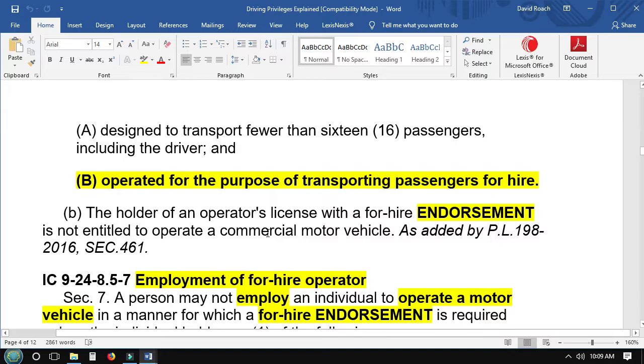And this is why they always say, well, you've got passengers in the car, because the officer is trying to continue to insinuate that you're being paid. And if you very quickly say, no, sir, I do not have passengers, I have guests. They are not paying me. Passengers pay, right? And you'll see that there's a law for this.